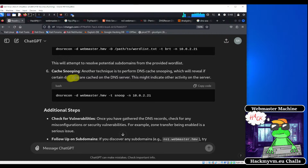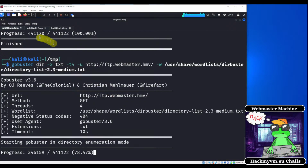Cache snooping. That's interesting. We could try this. Another technique to perform DNS cache snooping, which will reveal if certain domains are cached on the DNS server. This might indicate other activity on the server. So let's try this. So this looks fairly straightforward. Copy the command, and then we'll try this on one of our other tabs.